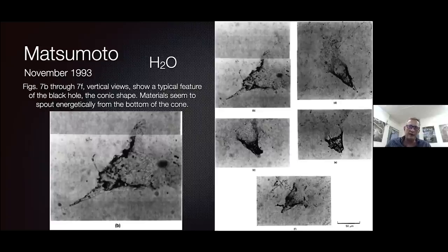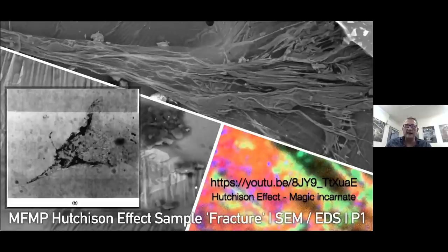And if you make alpha, it floats away. If you make beryllium 8, it decays to 2 alpha (helium-4), it blows away as helium. So the first stable element that comes out of these systems when it's doing electronuclear collapse and electronuclear regeneration is carbon. And so you see these carbon marks on here. Now, this is on the fracture sample from John Hutchison in a presentation called Hutchison Effect Magic Incarnate. In this YouTube link, you can go and see a big discussion about this in relation to Matsumoto.